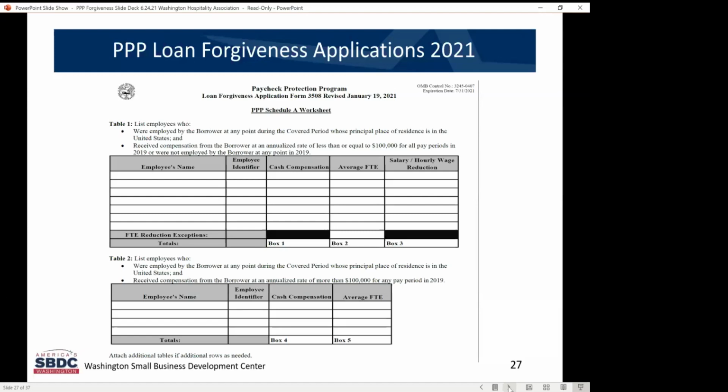You will now have totals in box 1, 2, and 3 of table 1. What I want to emphasize is table 1 is for only those employees who receive compensation from the borrower at an annualized rate of less than or equal to $100,000 for all pay periods in 2019, or were not employed by the borrower at any point in 2019.